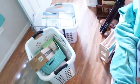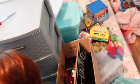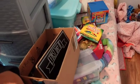Okay, well, I have got to get all of this and this and this and this and this somehow organized into this new homeschool closet. And I just remembered I have another stash of homeschool supplies in my closet that I'm also going to have to empty out. It's a good problem to have. All right, I'm gonna get it done.